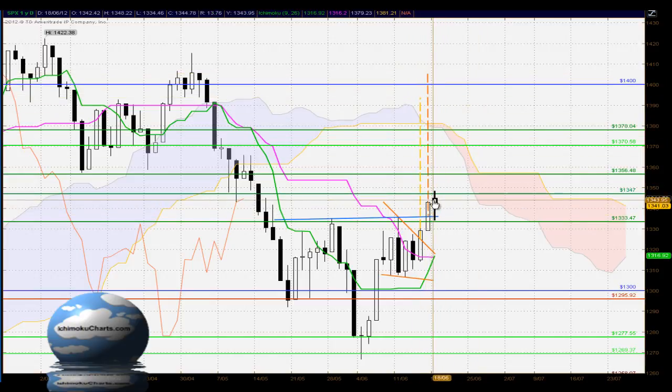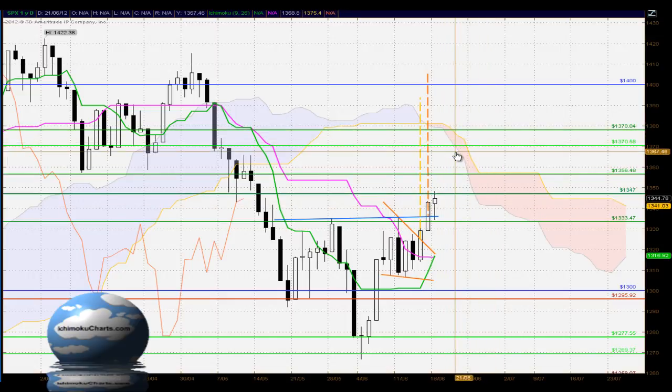Now, we do have strong resistance on the way up. Obviously, this 1347 is a hurdle for this market tomorrow. If we do break out above there, then 1356 is an important level, extending up to 1370, and then we have potential. The longer we go on, the greater the potential for interacting with the cloud. The cloud is a dynamic area of support or resistance, in this case resistance, and it will be moving down to lower levels, so that's important.